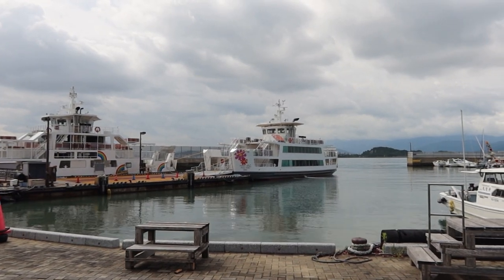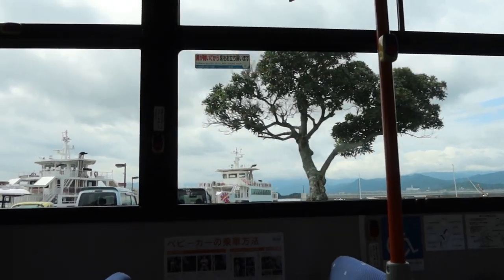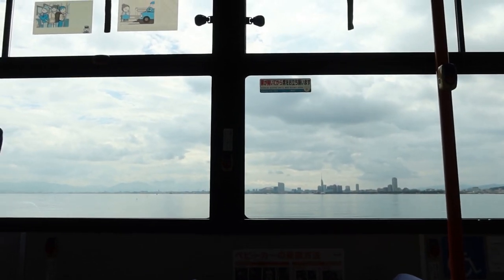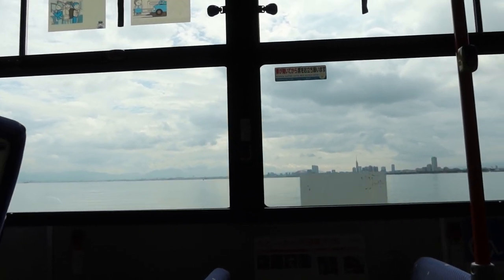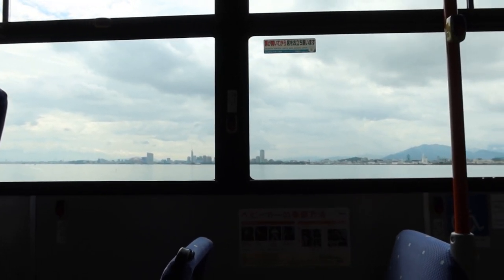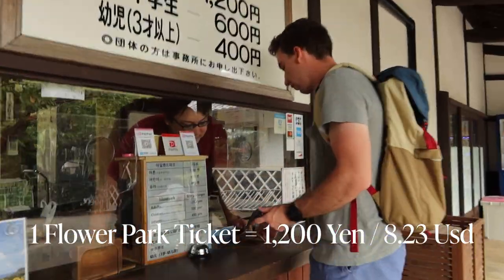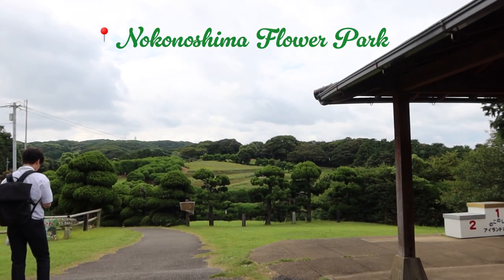To get to the Nokonoshima Flower Park, you have to take the local bus. When we first got off the ferry, we were kind of wandering around and had no idea where to go, but luckily one of the locals helped us. When you exit the ferry, the bus stop on the left is the bus for arrivals, and the stop on the right is where they'll pick you up. The ride is only 170 yen a person, and it will take you exactly where you need to go. The ride itself is a little sketchy because the entire road is one lane and there are many steep and bumpy ways up, but the views and the destination make it totally worth it.